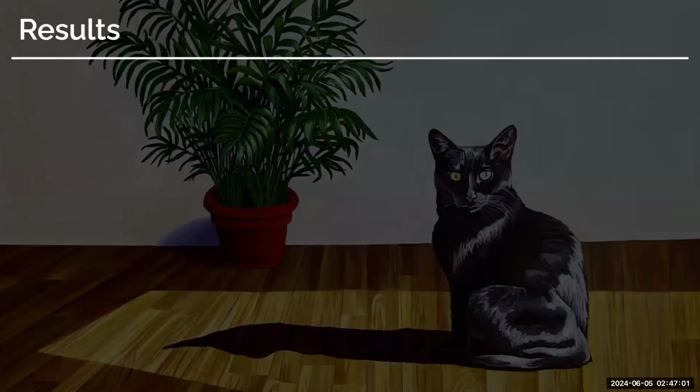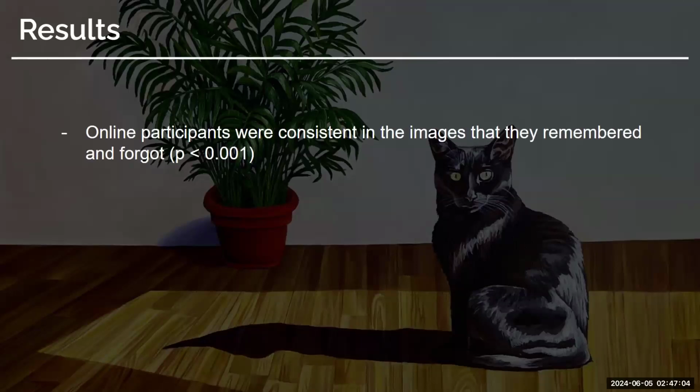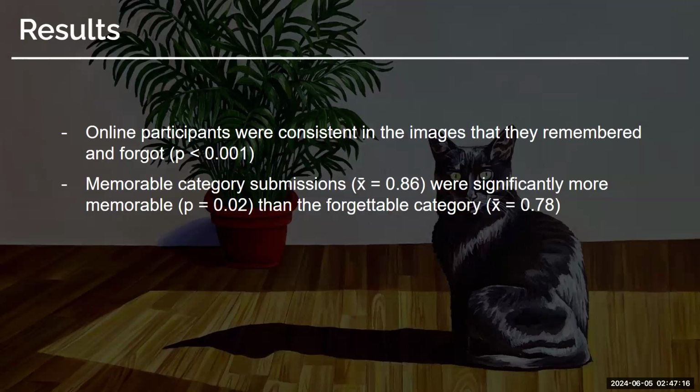And so as for our results, first and foremost, we saw that people were consistent in the images they remembered and forgot, which let us know basically we are looking at memorability here. We're not just looking at some random artifact. And the biggest finding is that memorable submissions were significantly more memorable than people who submitted to the forgettable contest. So this means that, yes, artists actually are able to make memorable and forgettable artwork based on their intuition, which again is weird because our previous studies showed that people are pretty bad at it. So that was our big finding there.